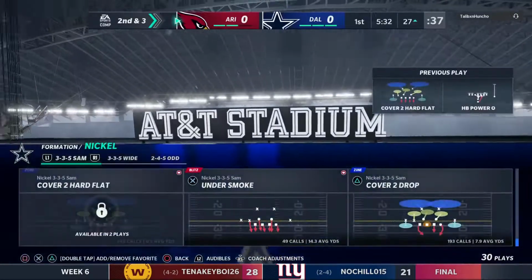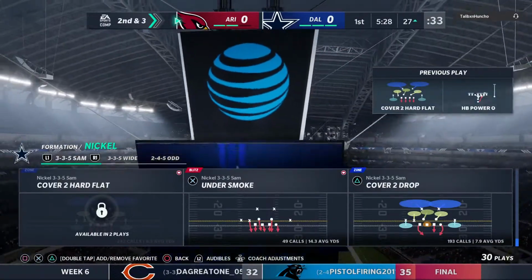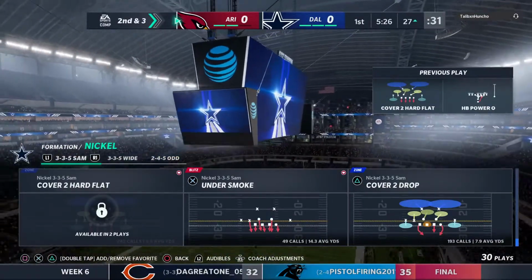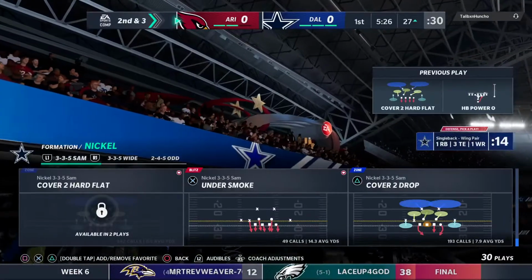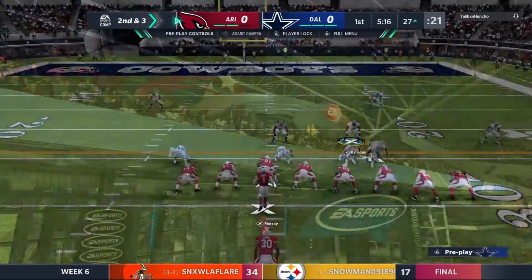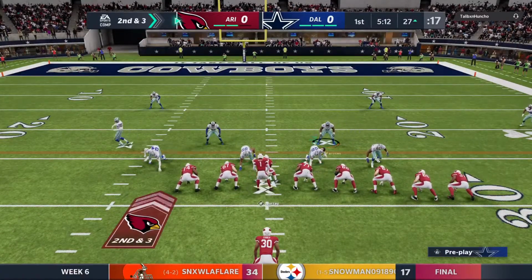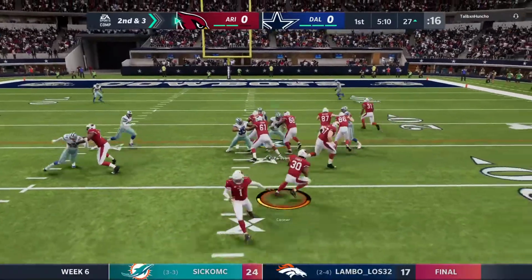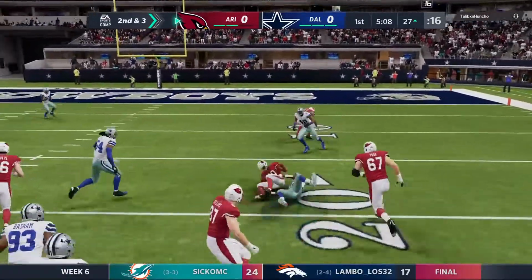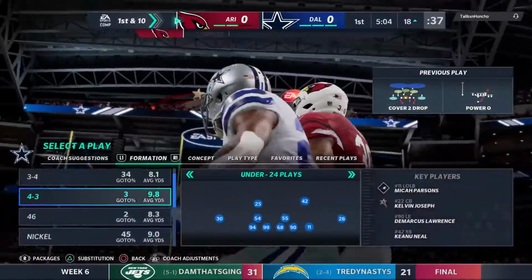At the 27. He's tackled at the 27-yard line. A 7-yard pickup brings up 2nd and 3. A good run got 7 on first. Here's 2nd and 3. On the run is Connor, and he's got this pretty close to a first down at the Cowboys' 18-yard line.